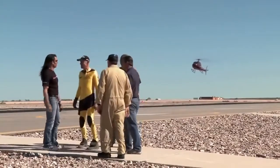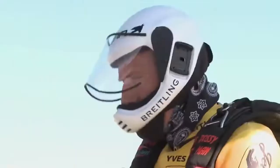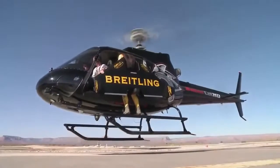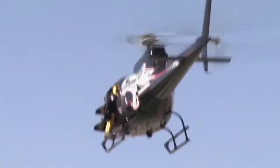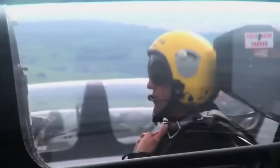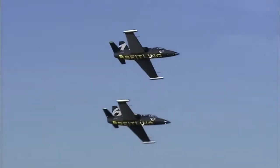It's the day of the flight. 2 assistants help Yves strap on the 90-pound jetpack. Hundreds of miles away in Dijon, France, Jacques Bothelin and 1 other jet take off. Yves' helicopter is in position as the jets approach.